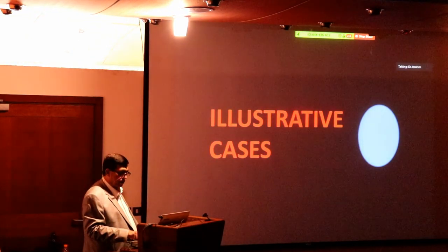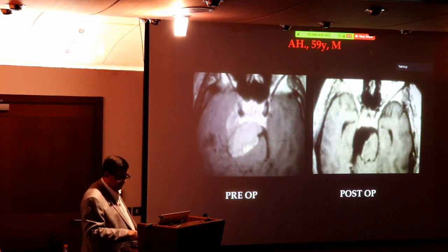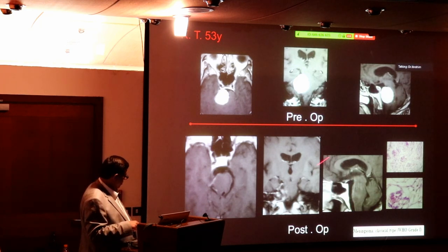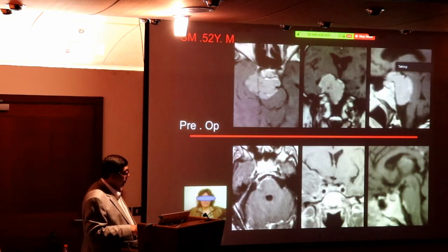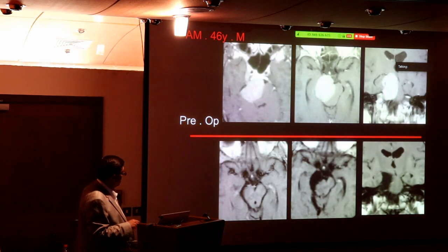Illustrative cases of these petroclival meningiomas. This is before and after surgery. A 53-year-old patient with this tumor, it has been removed and followed up. This is the histology. So all these cases are ours. They are well documented. They are histologically verified. A 52-year-old male patient with this, female patient, yes. And this is the post-op. Again, this is called upper clivus cavernous type.